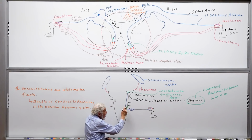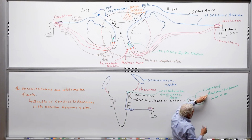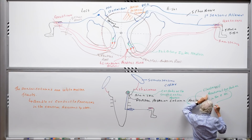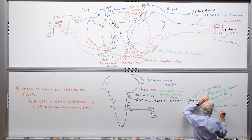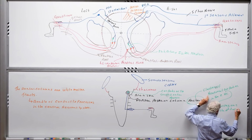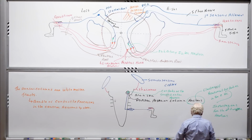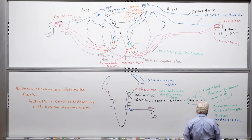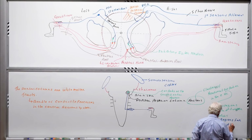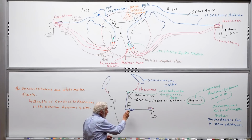The primary sensory afferent sends a process into the dorsal columns, ascends the cord, and in the nucleus, because these are cell bodies, this is effectively input regions for the second-order neurons and output regions for primary sensory afferents. Remember, primary sensory afferents never cross the midline. So that obeys this rule.